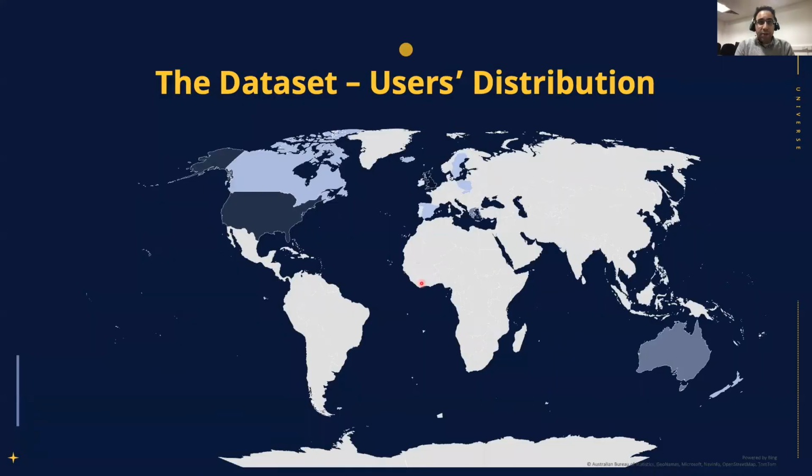Just to summarize on this slide, we have 8 volunteers distributed over 5 cities: 3 volunteers in the UK over 2 cities, 3 volunteers in Spain, and 2 volunteers in the United States across different cities as well.